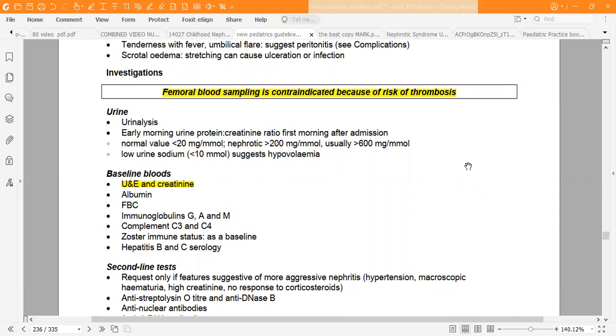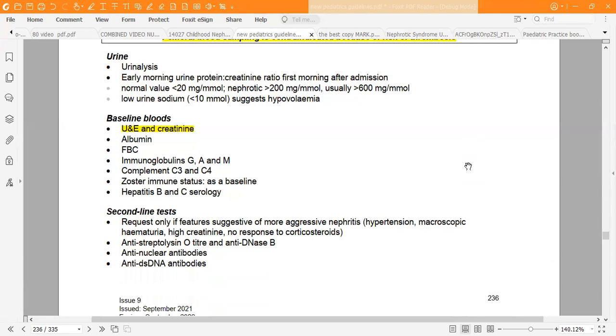We have the baseline bloods: urea and electrolytes, and creatinine, albumin, full blood count, immunoglobulins IgG, A and M, complement C3 and C4, zoster immune status, hepatitis B and C serology as well. These are your basic bloods. So that's again your electrolytes, creatinine, albumin, full blood count, IgG, A and M, complement C3 and C4, zoster immune status, and hepatitis B and C.